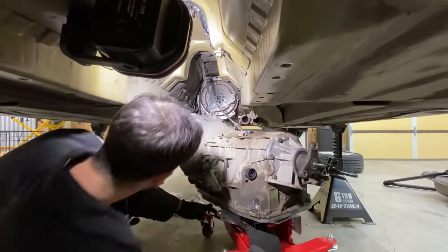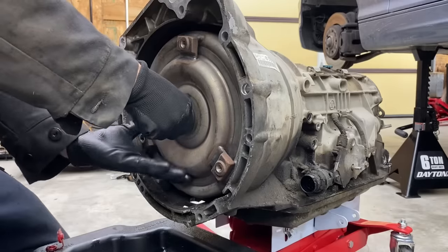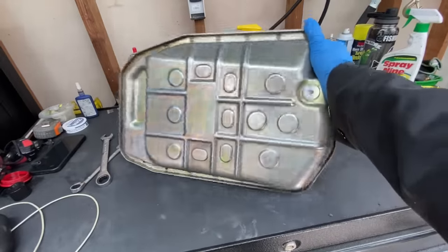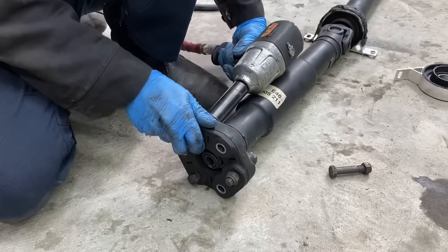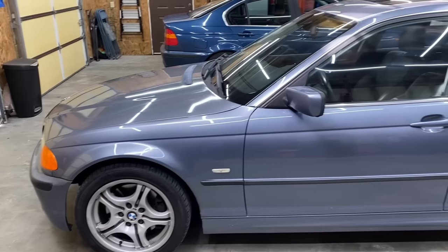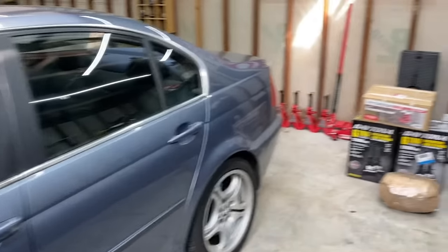So join me as we figure out how to get this transmission removed on the floor of my garage, replace the torque converter so we can get this check engine light fixed, take care of some maintenance items while we're down in there, and get this car ready and driving like new for the next owner that wants to come along and buy it. So we are back on the 2001 E46 330i automatic transmission.